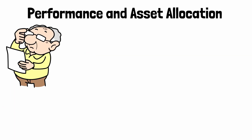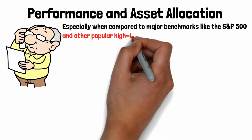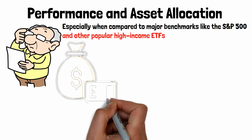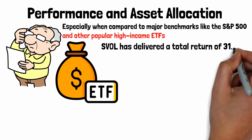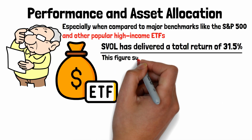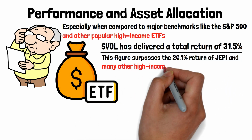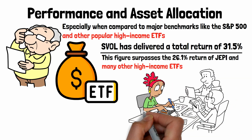Now, let's have a look at its performance and see how it's performed since it started. Well, SVOL has demonstrated notable performance since its inception, especially when compared to major benchmarks like the S&P 500 and other popular high-income ETFs. The fund has consistently outperformed other ETFs, providing investors with superior total returns. Since its launch, SVOL has delivered a total return of 31.5%, including dividend distributions. This figure surpasses the 26.1% return of JEPI and many other high-income ETFs, showcasing its effectiveness in generating significant income and capital appreciation.